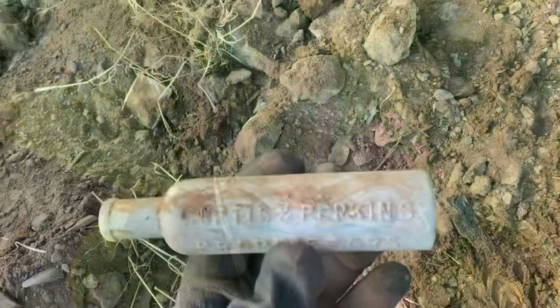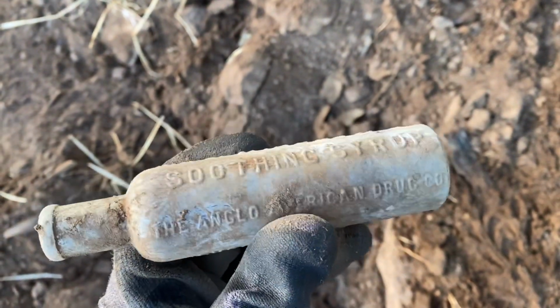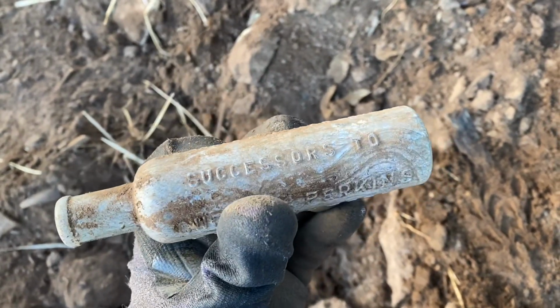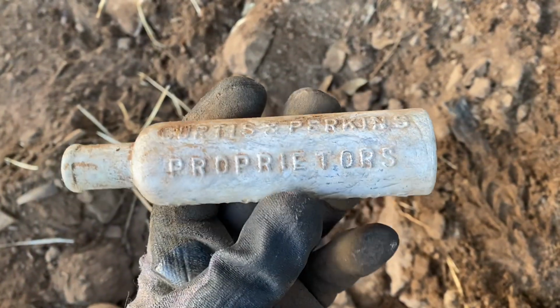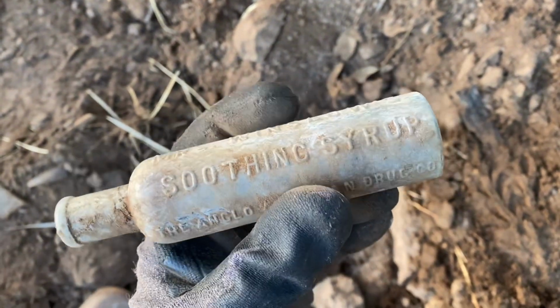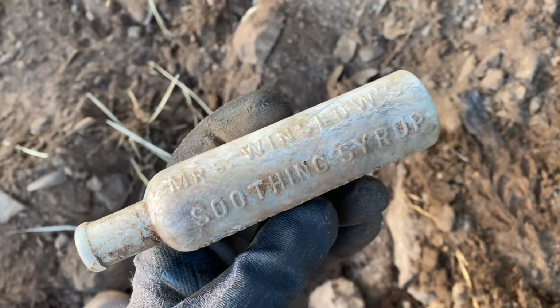Local West Australian, York, oldest inland town in Western Australia. What a beauty. Well, another one just came out, and it's Mrs. Winslow's Soothing Syrup. I was looking for one of these for a long time. Found one a few weeks back, and now I've got another one, so what a beauty. Nice and old, and I'm sure you guys have heard the story behind this. If not, check out my other video. They call it the death baby killer, that's what they call it.